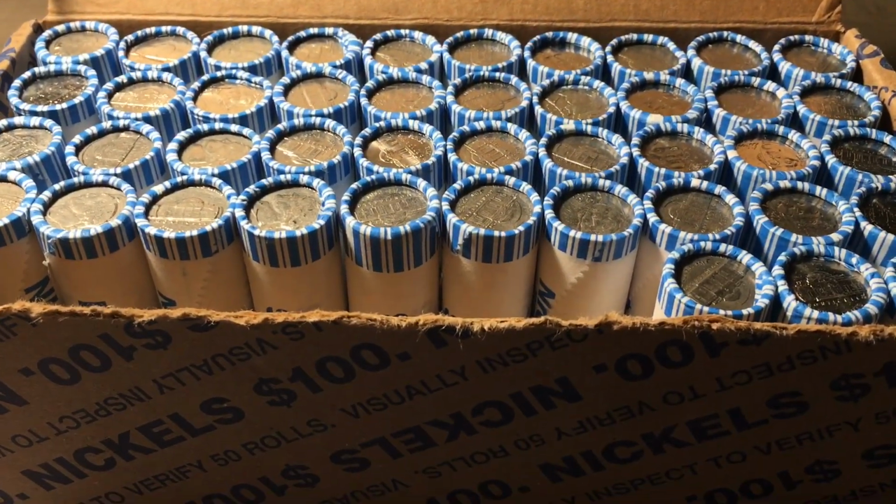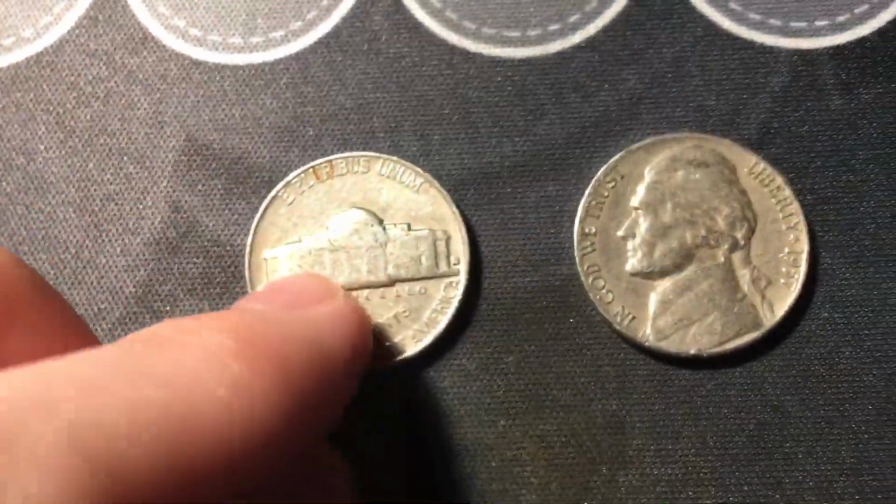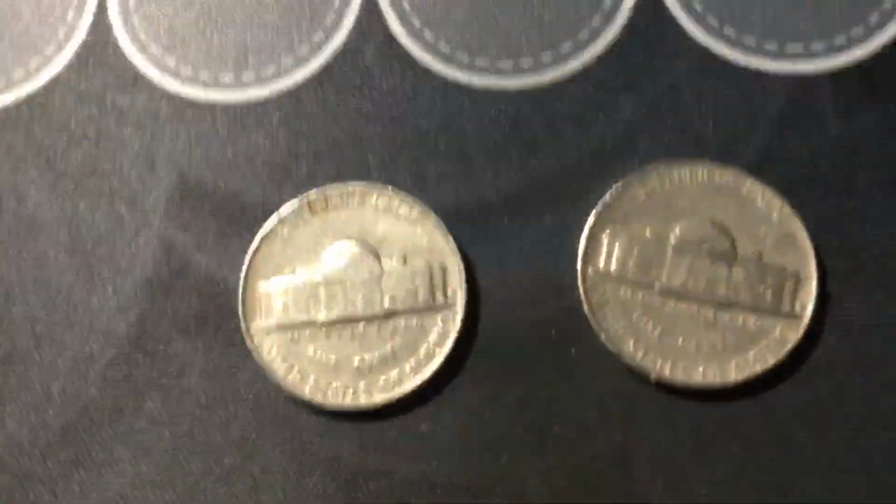Roll 7 gave us our first couple finds of the hunt, both just nickels from the 50s, 1955 from Denver, and 1957 from Denver as well.